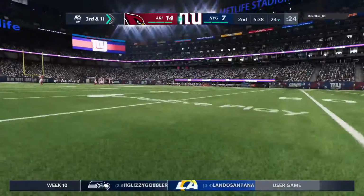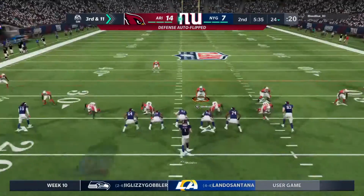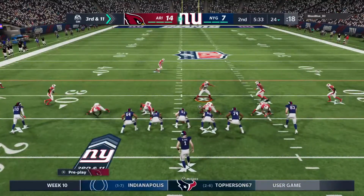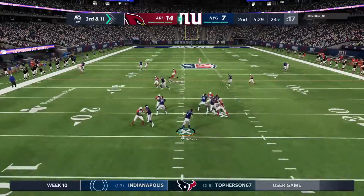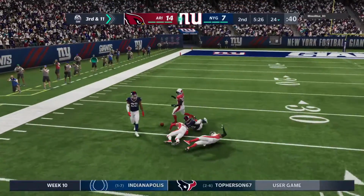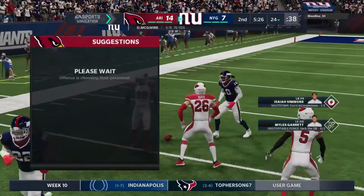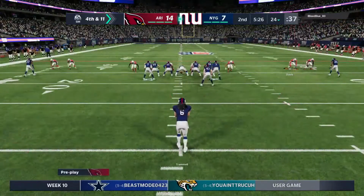Adjustments time, right? Figure out what they are, figure out the things that they really want to accomplish, and who to run behind. Which are your better blockers? Find those guys and get in that direction. Going deep for Hopkins. And unable to connect. Incomplete. Give them credit. They took their shot, but it's going to bring up 4th down.